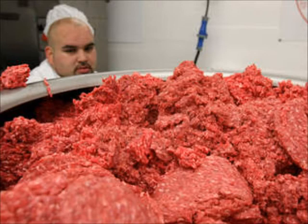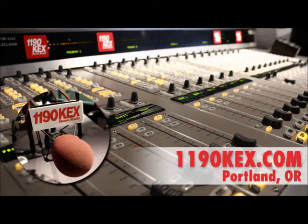I've read a fair amount about this. I haven't read that. Have you? I haven't read that they're working on good taste in this burger. You know anything about that? Is it going to taste good?